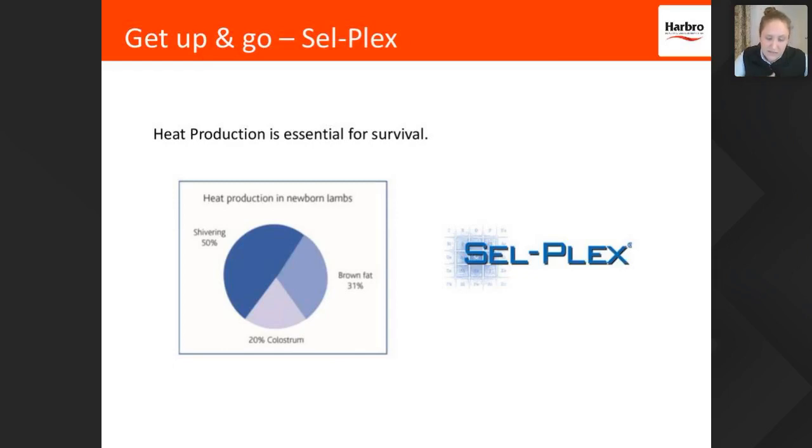Alongside other supplements, selenium is essential for many processes in the newborn lamb, including muscle function, which allows them to shiver and plays a key role in the enzyme which releases the energy from the brown fat. This is why we supplement ewes with selenium pre-lambing. Now, traditional sources of selenium can be poor quality and are not well utilised by the animal. And for that reason, we choose to use Celplex. It's an organic yeast-based selenium which is readily absorbed and utilised by the ewes. Trials on Celplex have shown that lambs grew quicker, they were heavier, and more lambs were weaned in comparison to where ewes hadn't been fed the Celplex pre-lambing.